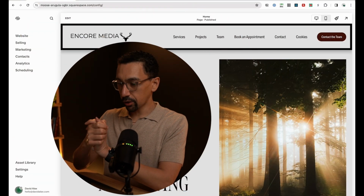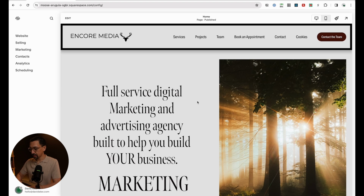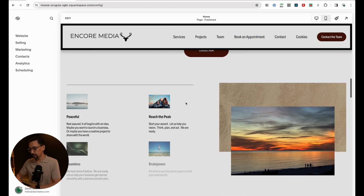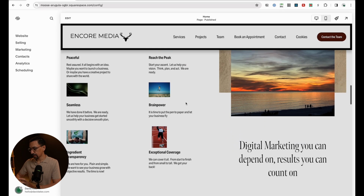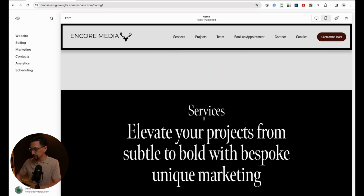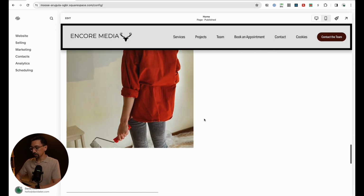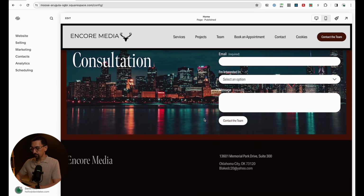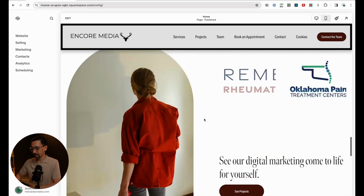All right, so here's the current look and feel of this website. You're gonna see text is kind of in different areas. The font is really cool. Sections are kind of in different places. We really want this to look like a marketing agency. And so we gotta really develop it a bit to take it to the next level.